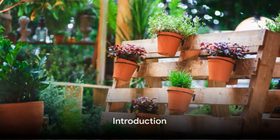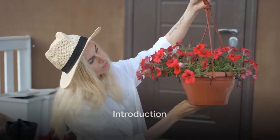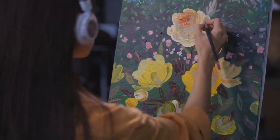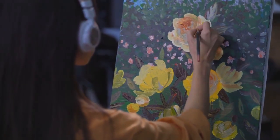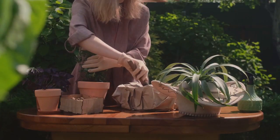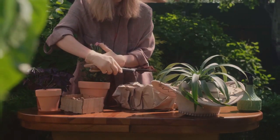Are you looking to add a little flair to your garden with some DIY projects? You're in the right place. We're about to embark on a journey of creativity and garden artistry, transforming spaces with the power of DIY. Stay tuned to uncover the top 7 DIY projects to beautify your garden.